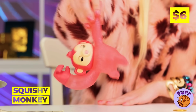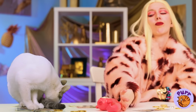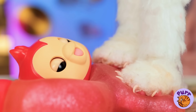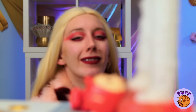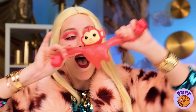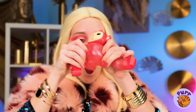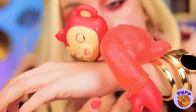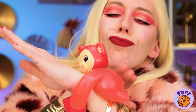Here, kitty, it's a squishy monkey. Well, it's not gonna squish itself. I think everyone wants to see how far this monkey can stretch. We can even see what makes him tick. And he makes a great bracelet.